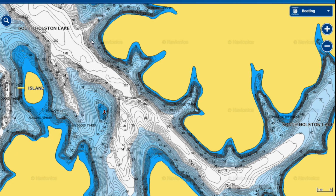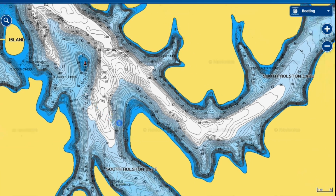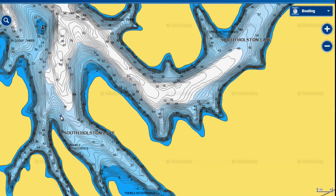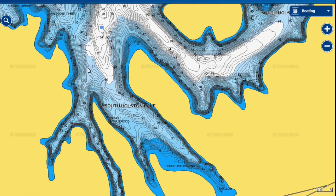You'll notice how the creek channel comes in tight. This little point and this little cove could be a great little spawning area. Of course, you've got your hump here, and you've got deep water pretty much all the way around it. You've got a fork here. That's going to be another great place to look. Here's another great point that you can see extends out into the water, gets real tight.